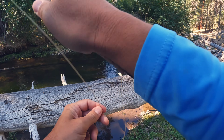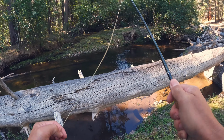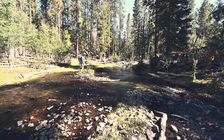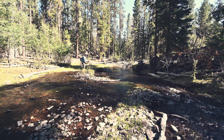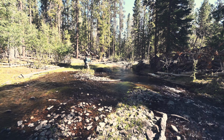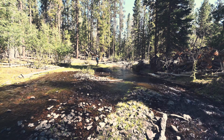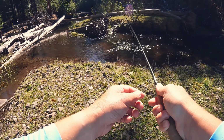Grassy right here. But fish like to sleep in the grass. Hard to see here. Here we go. We're definitely having like the high mountain stream experience, you know, stealthy stalking. Fishing around all the little nooks and crannies with a really light rig.